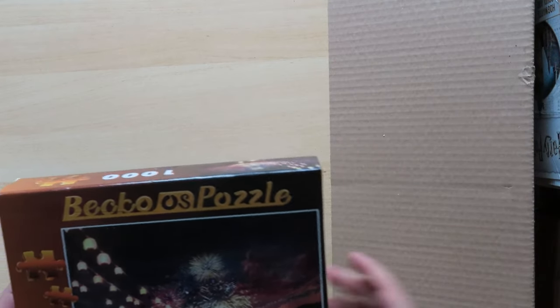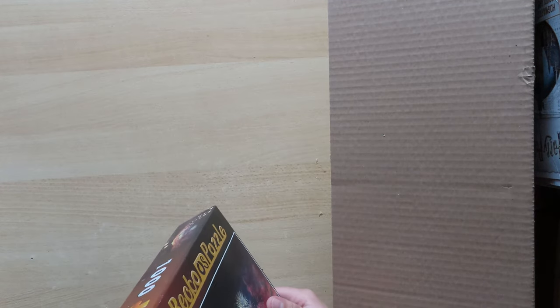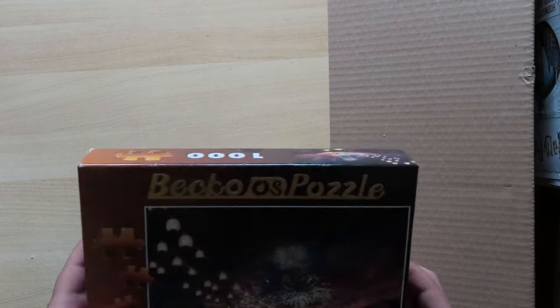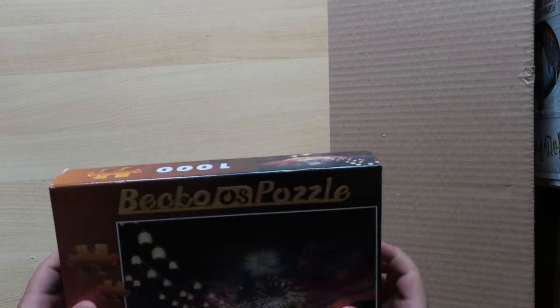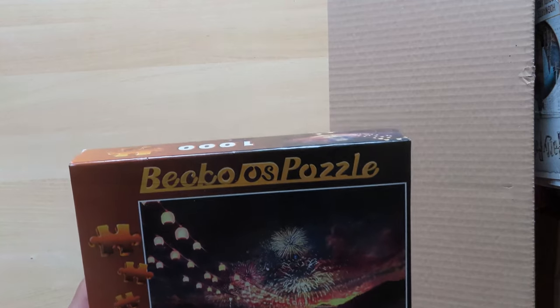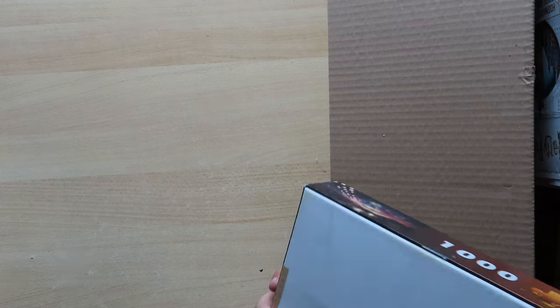Becko Puzzle. Funny thing, they all have this barcode. I'm not sure if they were from a defect. Although this, probably it's wrong. Something is wrong with the puzzle. It's a painting of fireworks and stuff. Looks interesting. The brand, I have never heard of it. Becko Puzzle. So, let's carry on.